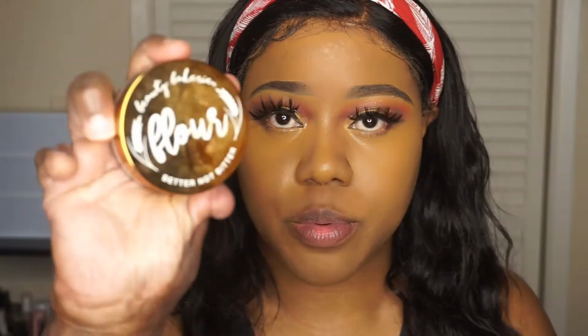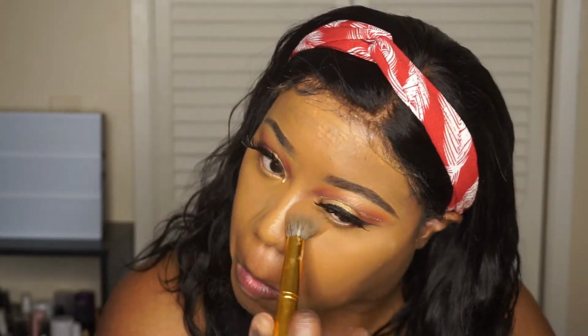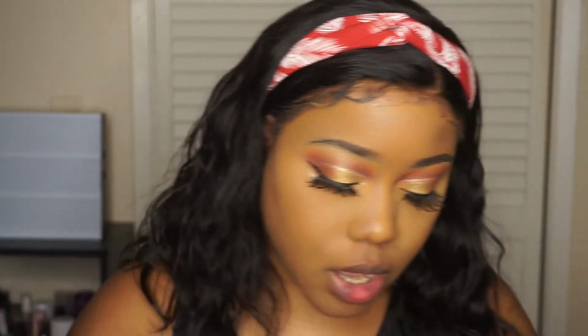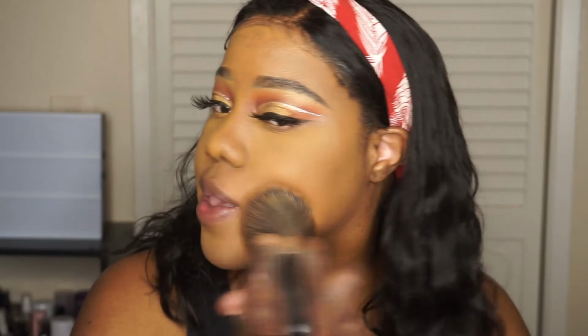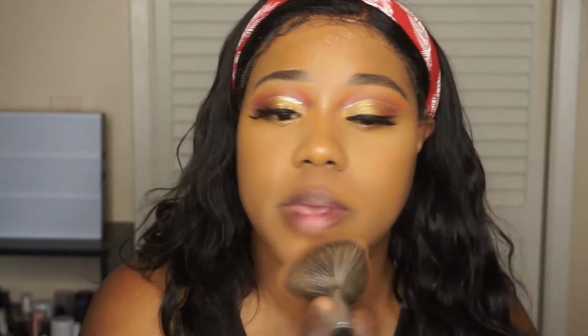I'm going to set my under eye with my Beauty Bakery Flour Powder. I'm going to set the foundation as I normally do with my Juvias Cosmetics Hydrate Set Powder. And I do this with all of my foundations, Too Faced, my Beauty Bakery, Fenty. As soon as I got this is what I have been using to set all of my foundations. So with using this foundation, this would be the setting powder that I would use.